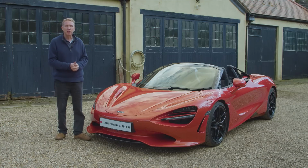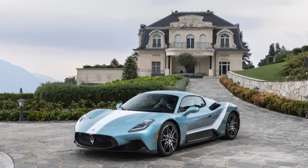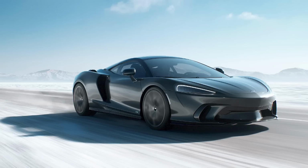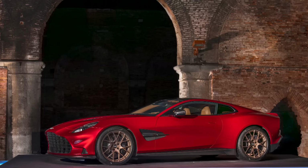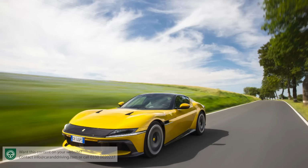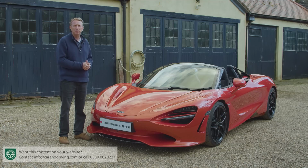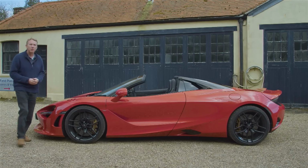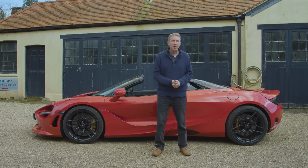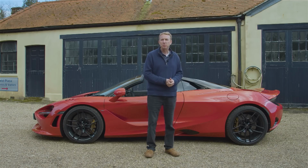In terms of both, it's a step above cars like the Maserati MC20, Aston Martin's DB12 and the Ferrari Roma, which compete more directly with McLaren's lesser GTS model, and a step below more powerful V12 engine supercars like Aston Martin's Vanquish and the Ferrari 12 Cilindri, which you could argue are less driver-orientated grand touring supercars. So we can easily see why you might feel that there's nothing quite like a 750S, in which case you'll want to know just how generous the brand has been with standard specs. So let's take a look at that now.